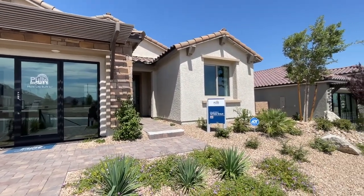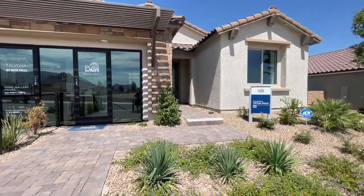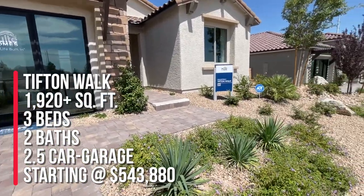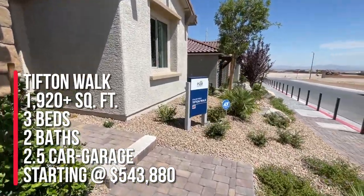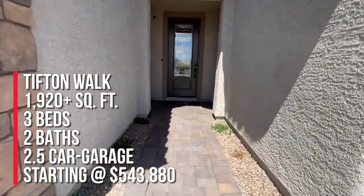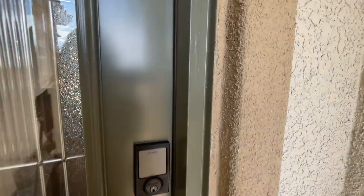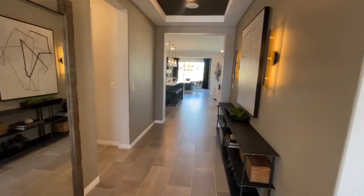The cool thing is, like I said, this is a single-story community. They have 6 different floor plans to choose from, and 4 are modeled. Right now, we're going to take a tour of the Tifton Walk. I have a client that bought this, or is buying this model. This model has 1920 square feet, 3 beds, 2 baths, and a 2.5 car garage. It's interesting, a 2.5 car garage. And the price is $543,880. That's the starting price, or the base price. It could be different by the time you watch this video. So let's see what this floor plan looks like.